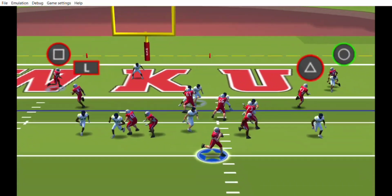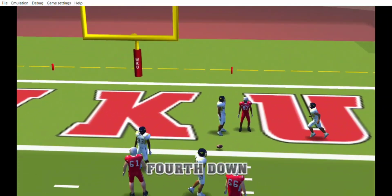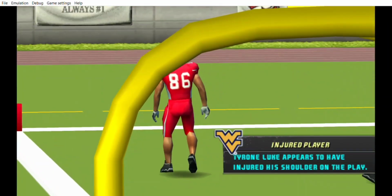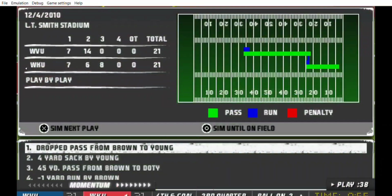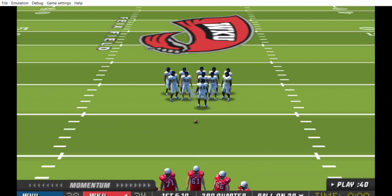Brown drops back to pass. He's looking. He's rolling right. Brown guns it over the middle. Looks like there's an injured player on the field. It looked like he took a pretty good shot on that play. I think he'll be up and running again in no time.